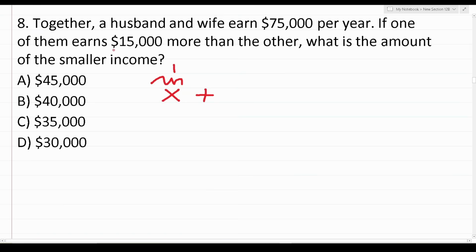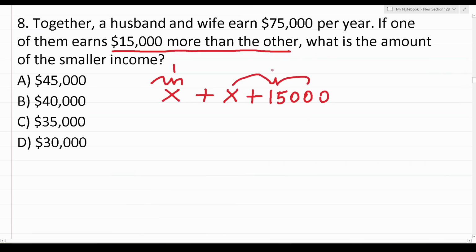To represent the earnings of the other person, we have to translate this into our equation. We're going to take X, which is the earnings of our first person, and we're going to add $15,000 to that. All right, so here are the earnings of the second person. One person earns X number of dollars per year. The other person earns $15,000 more than that. In total, they earned $75,000 together, which looks like that.